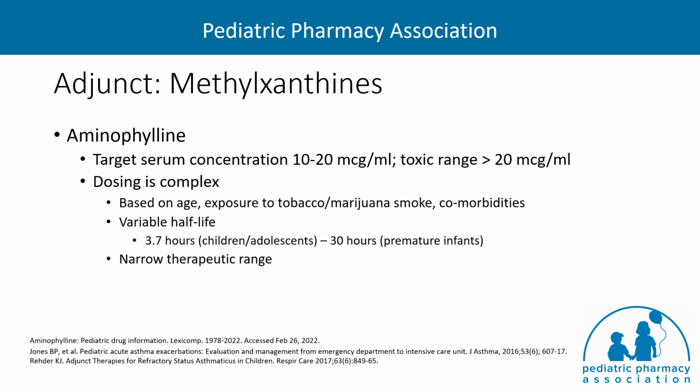The first methylxanthine that we'll talk about is aminophylline. It has a target serum concentration of 10 to 20 micrograms per mL. Toxic range is over 20 micrograms per mL. Dosing can be complex because it's based on age; if they're exposed to tobacco or marijuana smoke, you need to adjust their dose, and comorbidities can also affect their dosing. It also has a variable half-life, starting at 3.5 hours for children and adolescents, up to 30 hours for premature infants. So you can see, depending on how old the child is, you can have a very different half-life, and also a narrow therapeutic range.